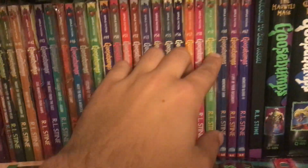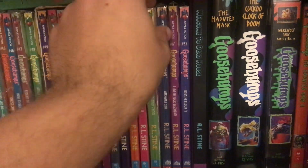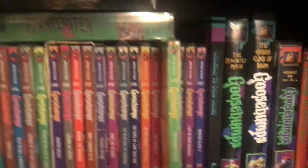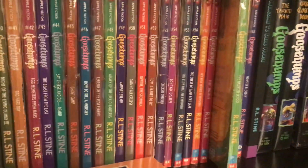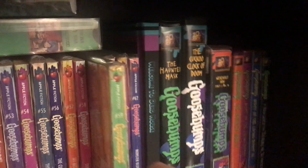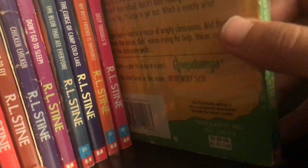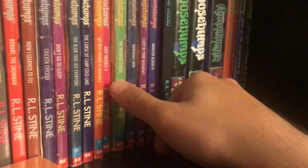This Haunted School right here is the Scholastic School Market Edition with the error: I Want to Be a Werewolf, Halloween in the back before it was changed to werewolf skin. And you can tell it's School Market because it has this little thing on the back. So, yeah.